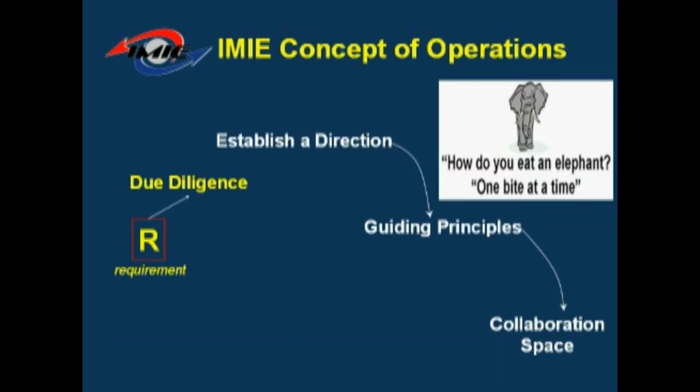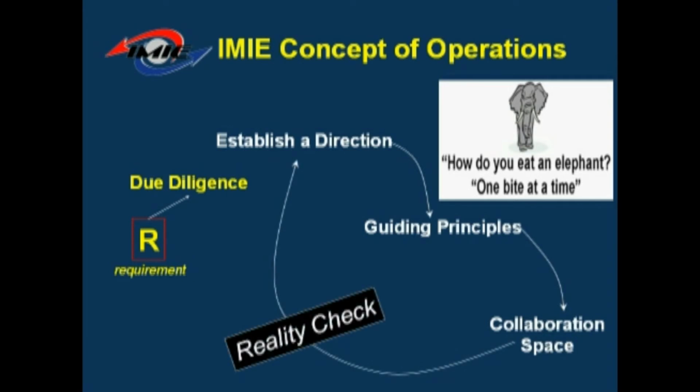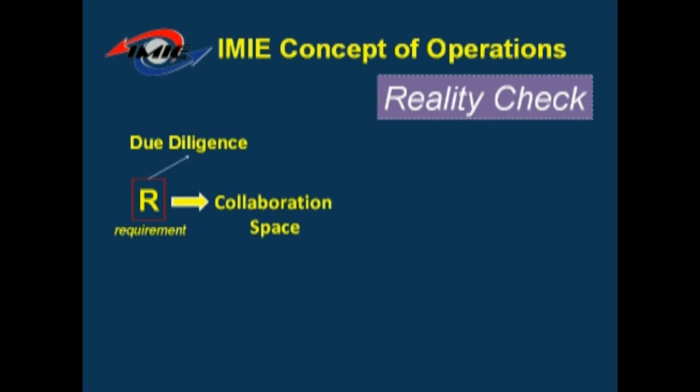The last step in the due diligence is to conduct a reality check that shows whether or not you are ready to go. Prior to moving into design, persons assigned to present the results of due diligence should conduct a reality check to ensure they are prepared. Do I know my direction and does it make sense?